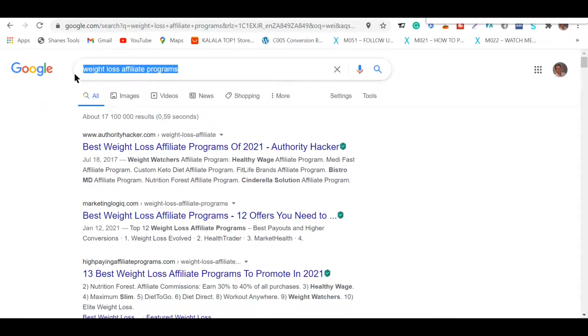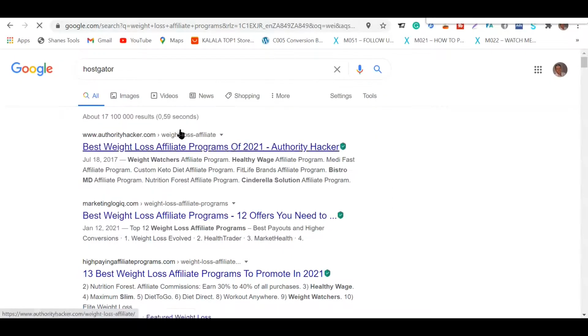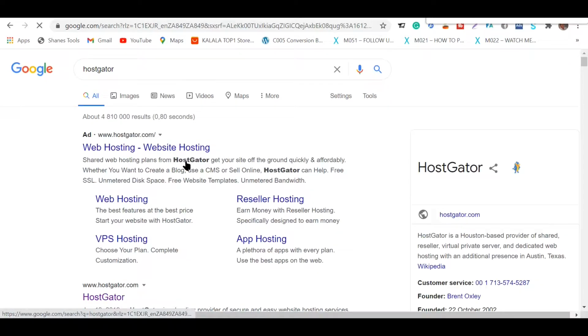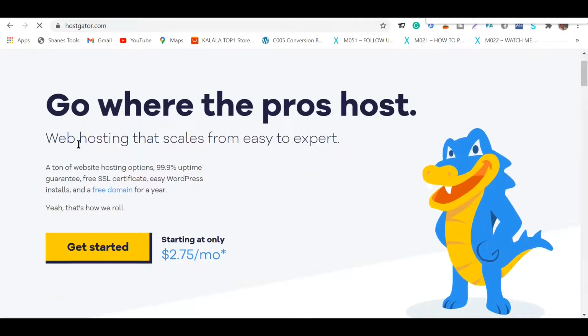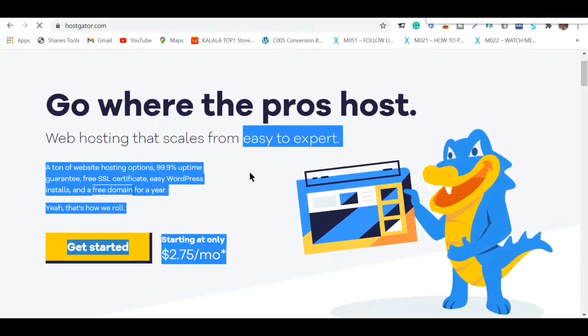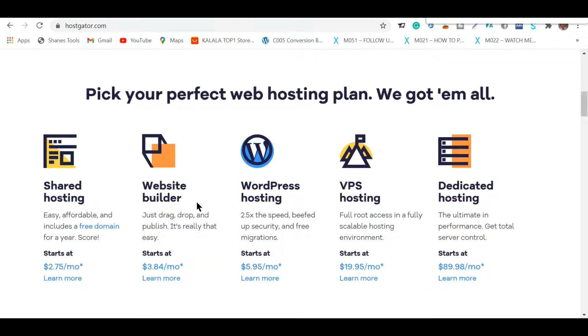The site is called HostGator. It's hostgator.com. Nothing special about this site, but as you can see, what they do is they offer web hosting that scales from easy to expert. And it's starting from $2.75 per month. They have their very own website builder, which is a drag and drop for people that are really not technically in the know-how of building a website, or for the more advanced people, they have WordPress hosting.